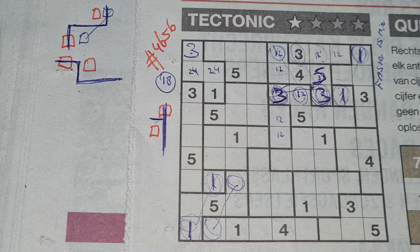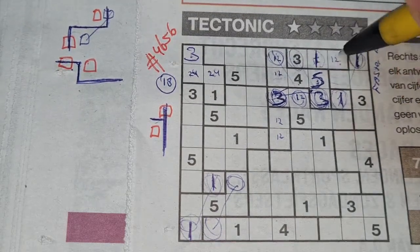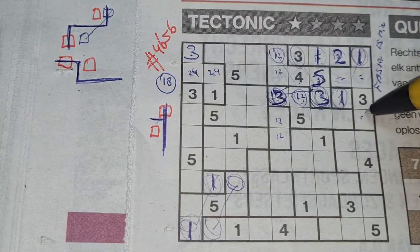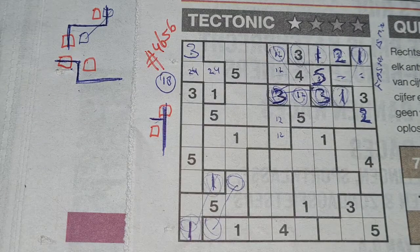So let's get started filling those numbers. Now we have a 1 here, so this box cannot be 1 anymore. That box should be a 1, and this box should be a 2. These 2 boxes cannot be 2, so 1 box left for the 2 should be there. All right.